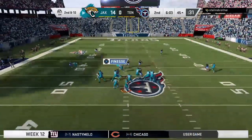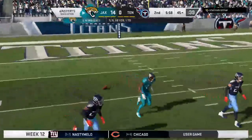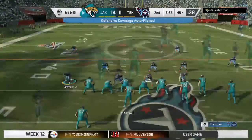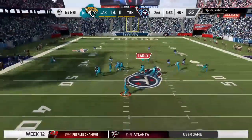On 2nd and 10, it's Minshew. And it's knocked away and incomplete. It was a safety, Kevin Byard, that time, who was able to knock it away. This offense was on the move. Now 2 straight incompletions have them looking at 3rd and 10.